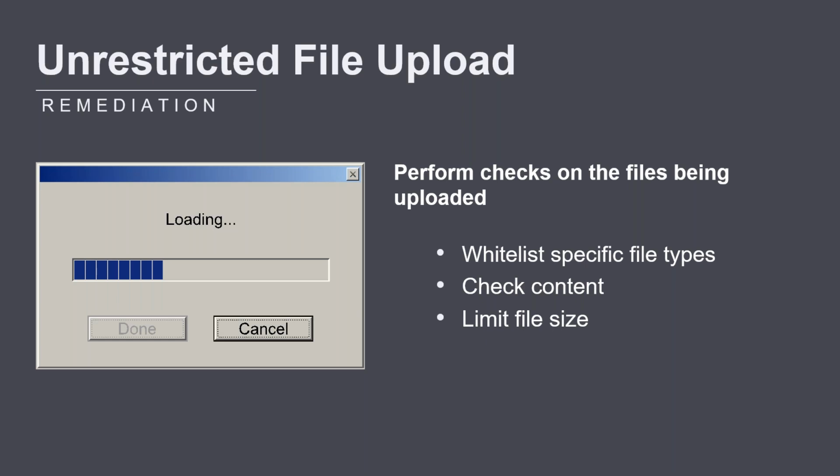So with file upload, you want to carry out checks on what the user is uploading to your service. So you could limit the file size. If they're uploading a profile picture, there's absolutely no reason this picture should be 2 gigabytes. You could whitelist specific file types. So again, with the picture example, you wouldn't expect anything that isn't an image file to be uploaded. So I think it's fair to just whitelist image file types. And you can also check the contents. So if a user is uploading something resembling malware or a shell, then I don't think it's outlandish to say that that's not allowed and block that.